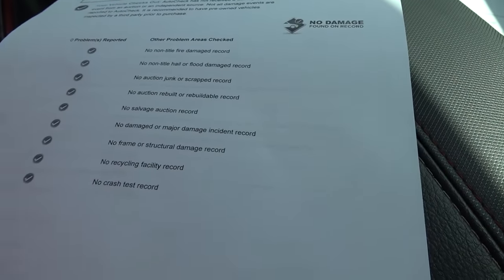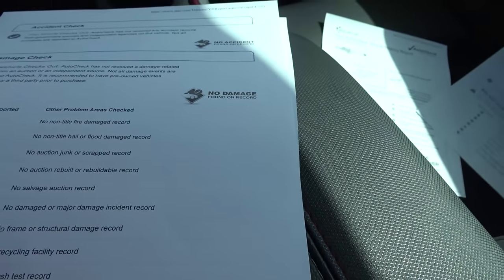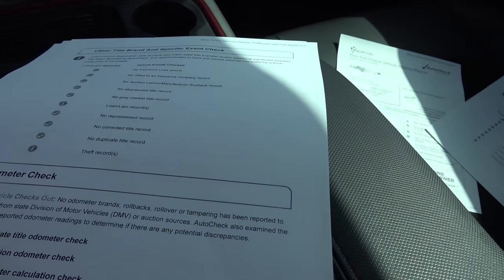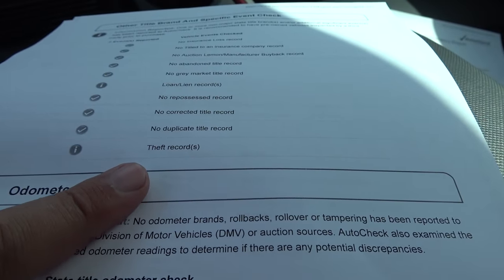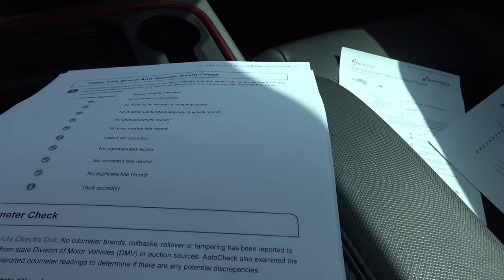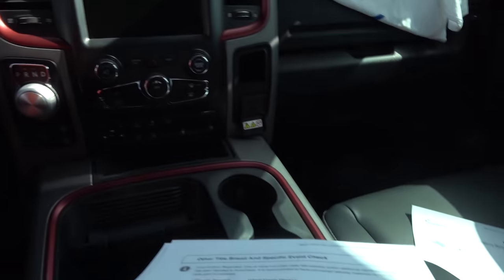So these AutoChecks only provide half of the story. See, it says no damage, and we obviously see some damage, especially to that cab, to how it shifted. But there is just one record, and it states theft. And that's the only history that these AutoChecks will pull. So definitely use autoauctions.io to save yourself a whole bunch of money and a whole bunch of headache.